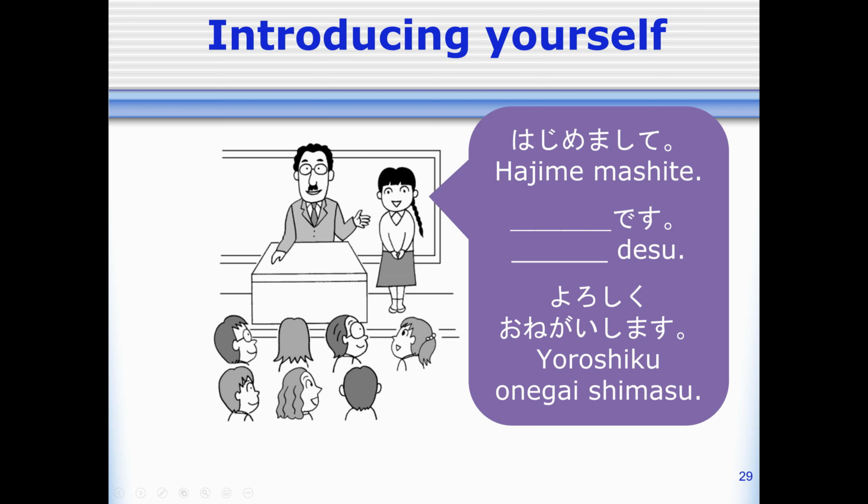yoroshiku onegai shimasu, yoroshiku onegai shimasu. Yoroshiku onegai shimasu. We'll practice this a lot in your in-person class and in lab, but I just want to touch on it here as well.